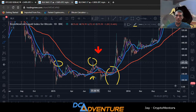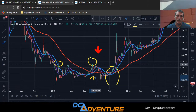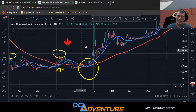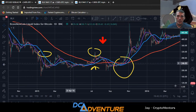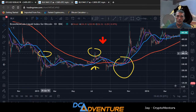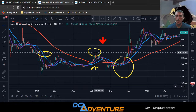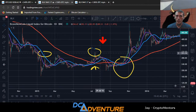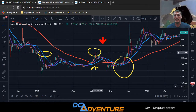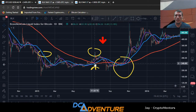When we have a golden cross, price tends to pump. When we have a death cross, price dumps. But you can see here on this chart that we were already at a high. If you're looking down here and using this as support, you look over here, we had a high here, a high here, and a high here. This actually made a double top right here. So you could have said to yourself, okay, this is a new high or a double top, so this golden cross may be a fake out. It may not be valid.